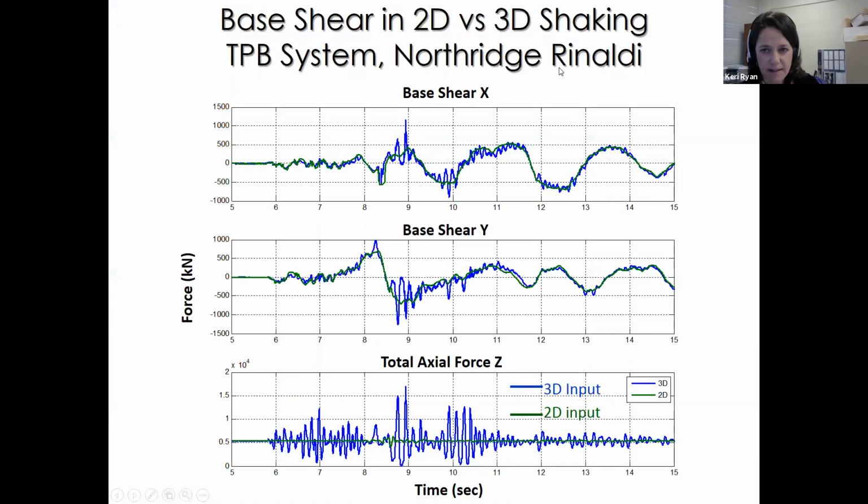That Rinaldi motion that I've showed before, which had vertical accelerations greater than 1 g at the table level, caused significant axial force fluctuation from complete offloading up to about 2.5, 3 times the gravity force, and that also transmitted significant higher frequency component into the base shear.